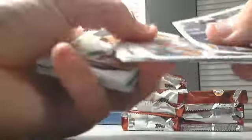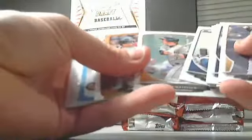That's a nice card. Those die cuts are really hard to get, guys. I've only pulled two in all of this year's Bowman that I've opened. And one was yesterday and one was today. They're not easy. You'd think them being out of 99, they'd be easier to get. I'm here to tell you that they're not.